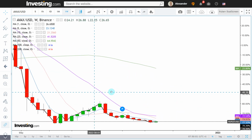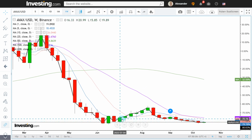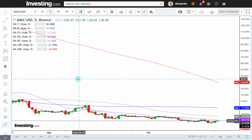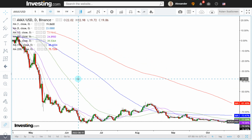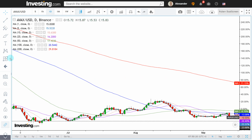Let's find the 10th of July. So here is the last week. We were at resistance, but we got a big rally. So let's go here to the daily data points. Let's find the 10th of July. So let's get my handy measurement tool. So let's look a bit here.